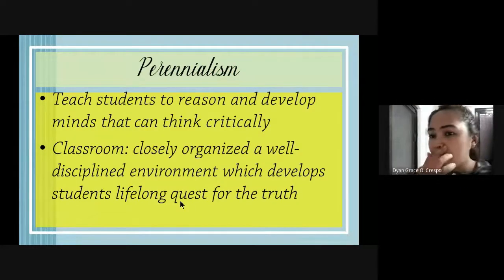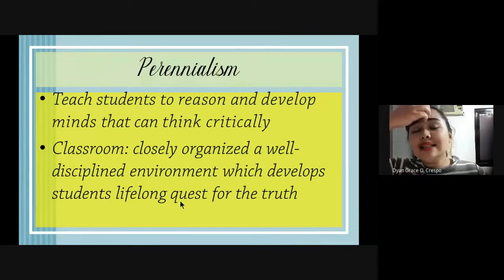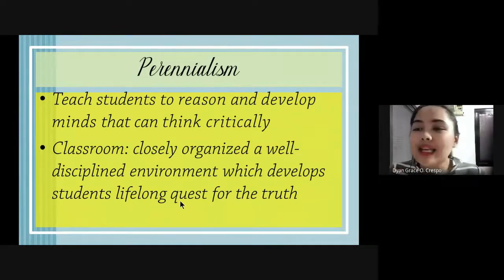So, let's now discuss perennialism. In perennialism, this is the difference between the two. Teach students to reason and develop minds that can think critically. Again, if earlier they will give the four basic information, in perennialism, they will teach the students to think critically. And although they have the same organized order and quiet classroom, most perennialists believe that the classroom must be cozy, organized, a well-disciplined environment which develops students' lifelong quest of truth. That is more about philosophy, when it comes to perennialism.